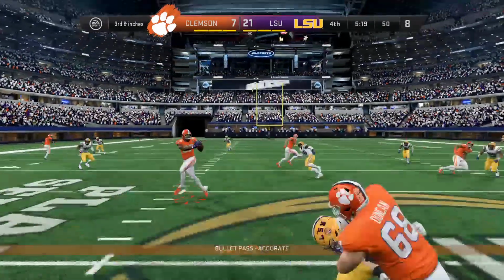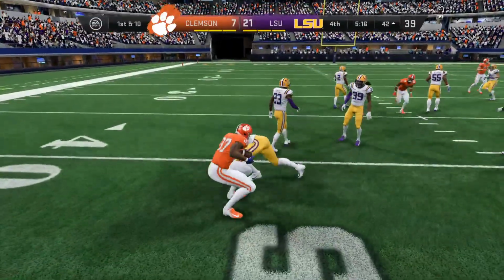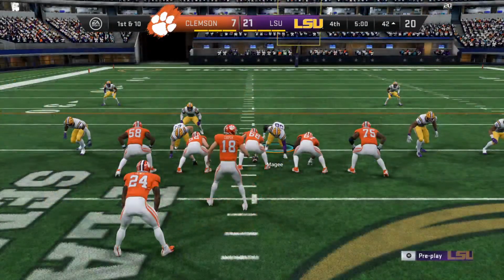Here's Cooper from the gun on 3rd down. It's a short one here, complete to the tight end. And he's got the 1st down yardage before he's brought down at the 42.